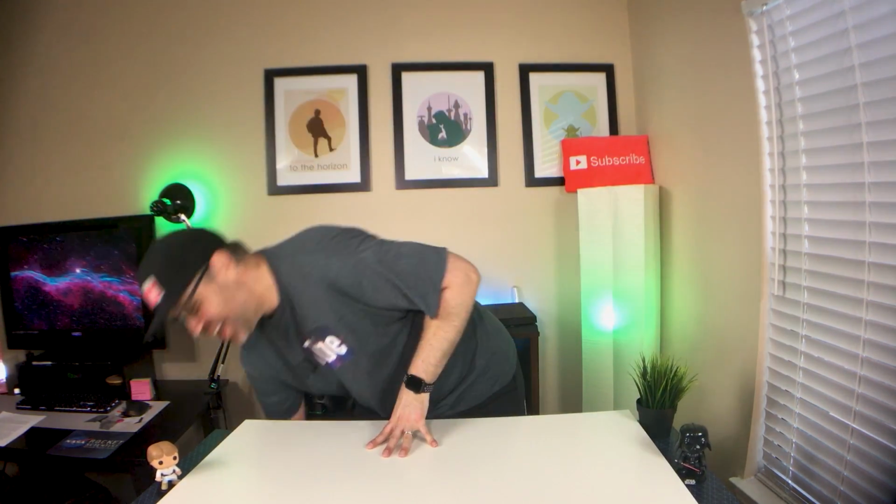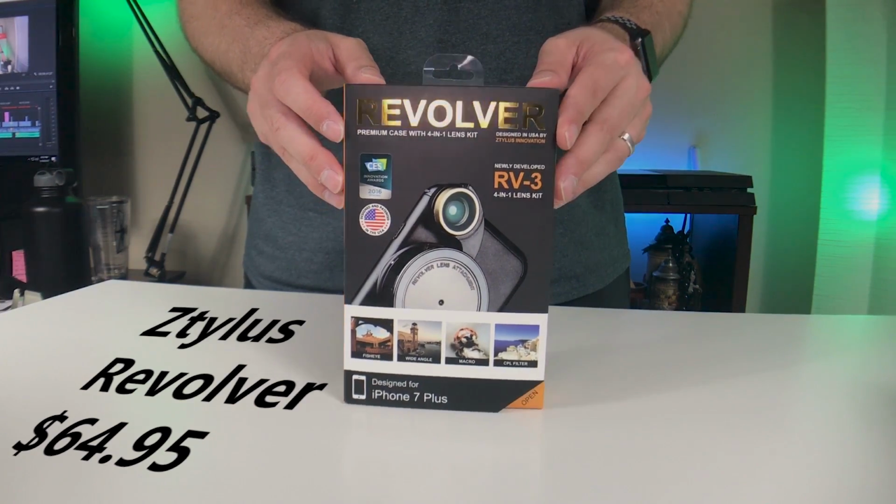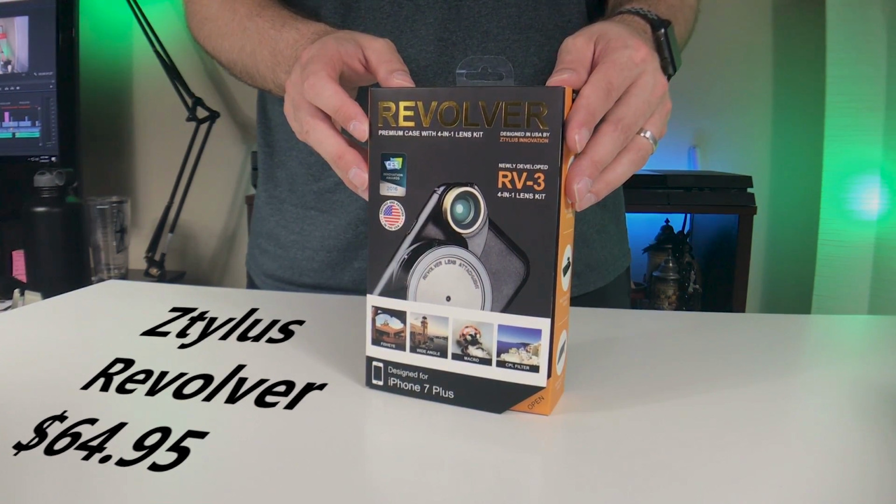All right, the last gift is actually pretty dope. I plan on doing a review for this pretty soon in the future, so keep a lookout for that. This is the Revolver 4-in-1 lens kit from Stylus. This specific case is for the iPhone 7 Plus, but they have cases that go from the iPhone 7 Plus all the way back to the iPhone 5. They also have cases for the Galaxy S7 and the Galaxy S7 Edge. But seriously, this thing is actually pretty dope. Let's go ahead and take it out of the package. Let me show you what it can do.